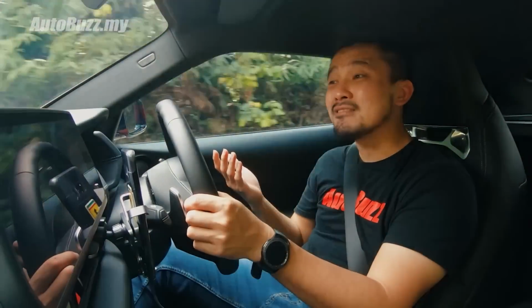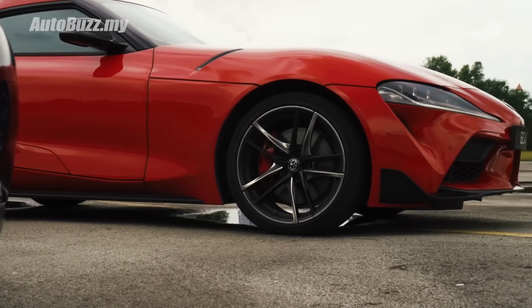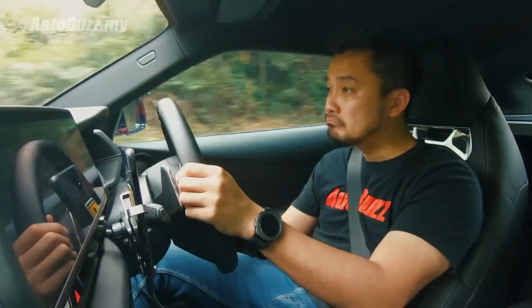Probably it's the 2JZ. Or would you be happier if one day there is a GR Supra M with 500 horsepower? Think about it.